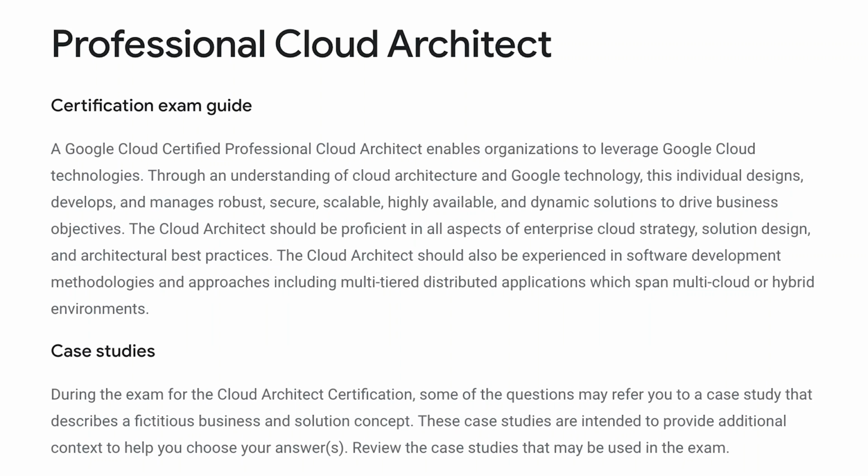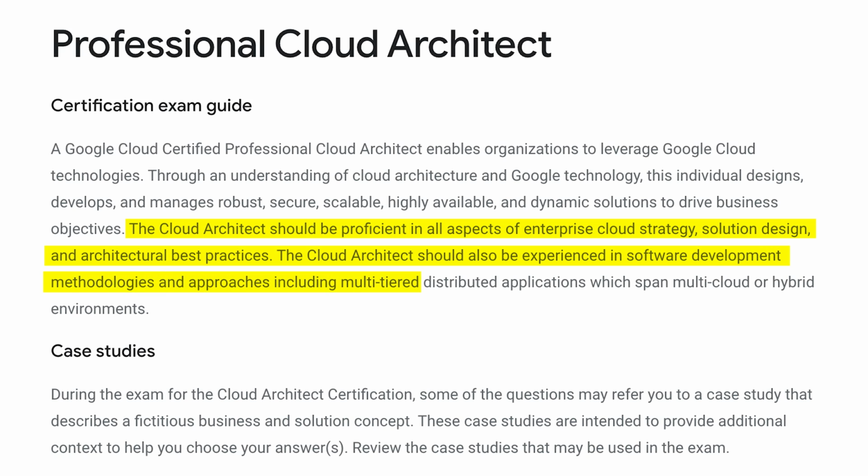Google describes this by adding that the cloud architect should be proficient in all aspects of enterprise cloud strategy, solution design, and architectural best practices. The cloud architect should also be experienced in software development methodologies and approaches including multi-tiered distributed applications which span multi-cloud or hybrid environments. Google's practical approach to this makes this certification more valuable. Achieving it means you actually know what you're doing.